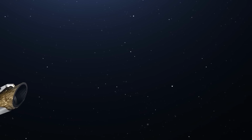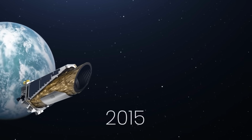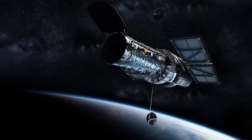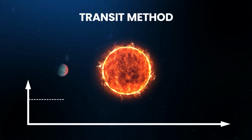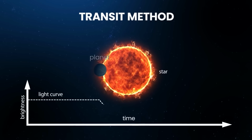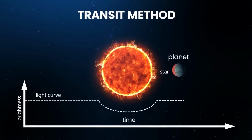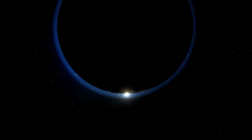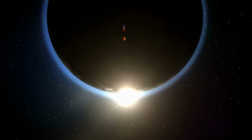Kepler first discovered the planet in 2015, and since then its composition has been studied using other telescopes, like the Spitzer and Hubble Space Telescope. Kepler mainly used what's known as the transit method for exoplanet hunting. It essentially means that if a planet passes in front of a star, the light from the star dims slightly, and that's how we can tell that there's a planet there. The level of dimming and how long it lasts gives us important information about the size and orbit of the planet.